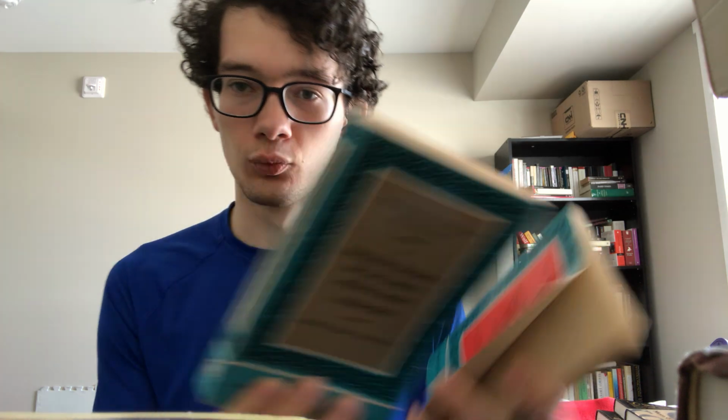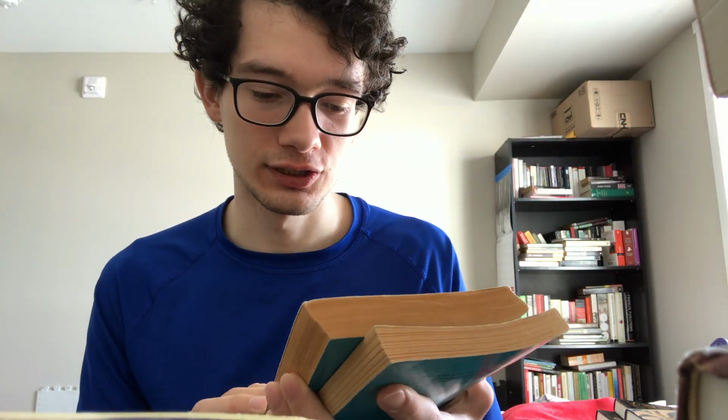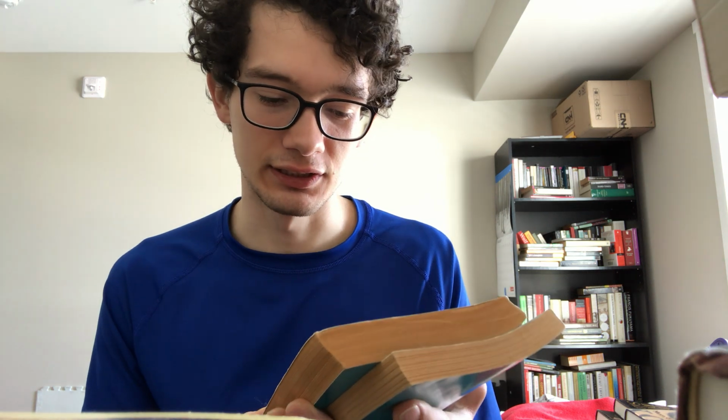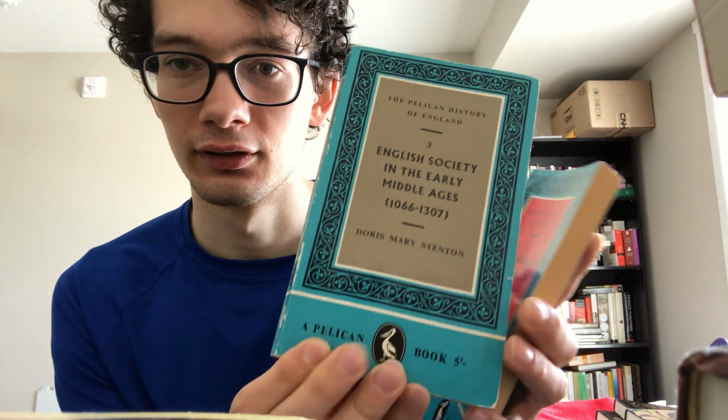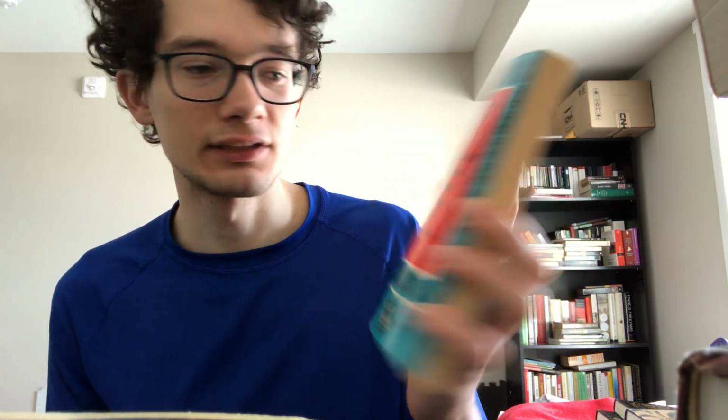So we're going to start off with a 2-volume little set here. This is from the Pelican History of England, volumes 3 and 8. Volume 3 is English Society in the Early Middle Ages, 1066 to 1307, by Doris Mary Stenton, and it's just very short. And then volume 8 is England in the 19th Century, 1815 to 1914, by David Thompson.